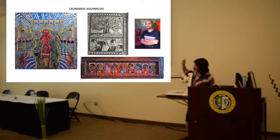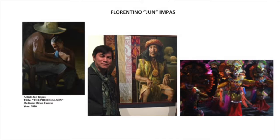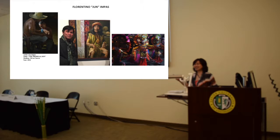Florentino Junipas from Cebu. He is one of the most prominent portrait artists in the Philippines. He is the only Filipino with work that is displayed in the Vatican. There's a lot of commissioned artists. He charges by the square inch. That's how expensive he is. So, yeah, I'm not able to afford his work.